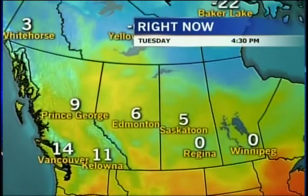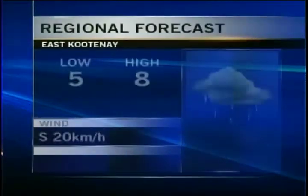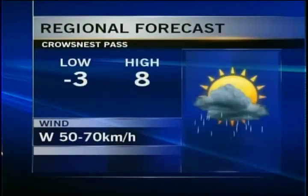On the coast in Vancouver, nice temperatures, but rain and more rain expected for the next several days. A sun and cloud mix for Whitehorse and Yellowknife over the next 3 or 4 days. Yellowknife expecting to see some flurries as they head into early Thursday. East Kootenay, you're looking at a chance of showers tonight. Tomorrow, cloudy with a chance of showers as well. 8 degrees for a daytime high. Tomorrow, your winds will be out of the south, and that's just the track picking up that precipitation.